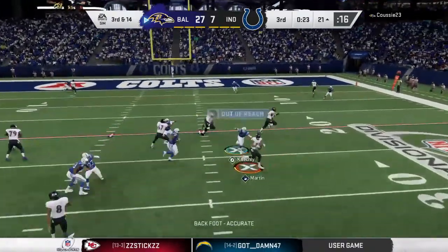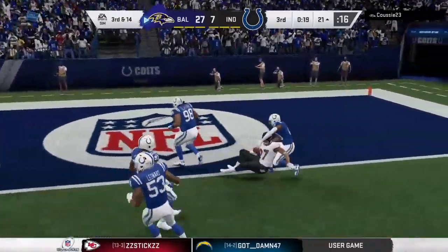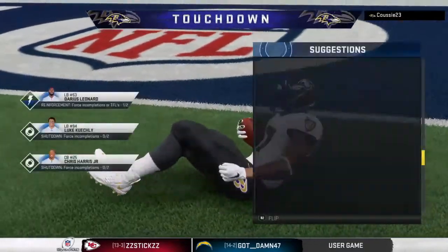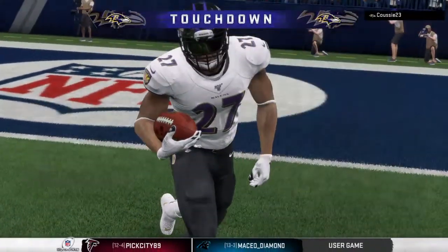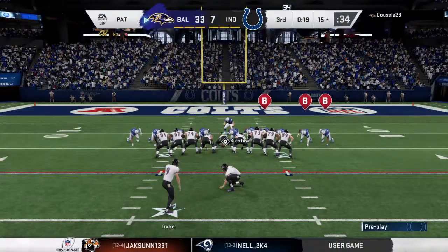There's Jackson on 3rd and long. Now they go screen. It's complete. And he is into the end zone for a Baltimore touchdown. From 21 yards away, as the Ravens push further out in front.